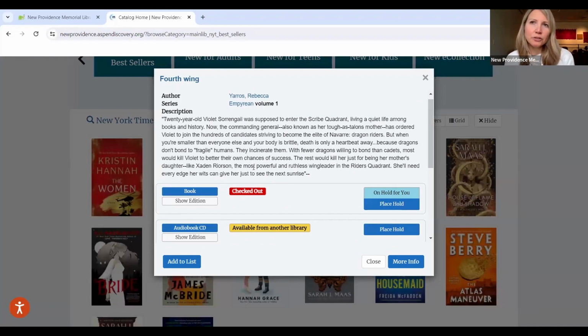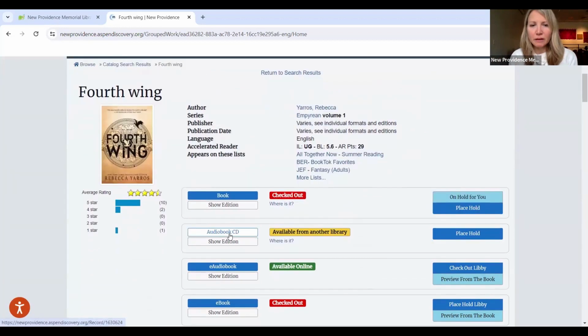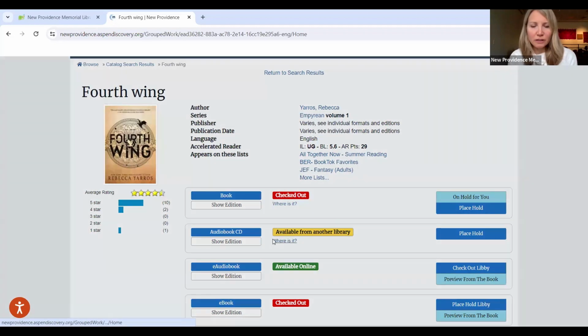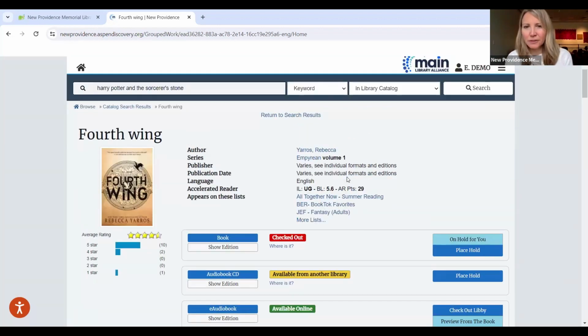Now, this book is available from another library on audio. Let's say I'm going on a trip tomorrow and I need something to listen to in the car. I need the CDs. Click on more info. Back to the audiobook CD. Now we'll see, where is it? It's right here under the yellow button. This will tell me what library I can go to with my New Providence card in hand. It's checked out in Chatham, Hunterdon County, and Readington, but I could go to the Morristown Library today and check out that book. Just be sure to bring your driver's license and your library card.